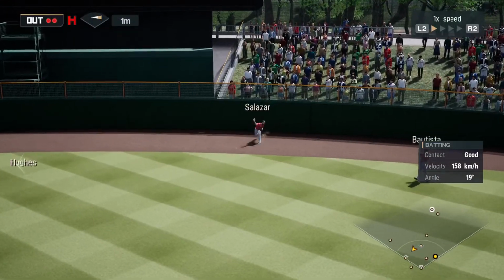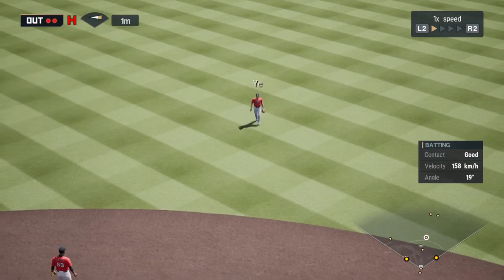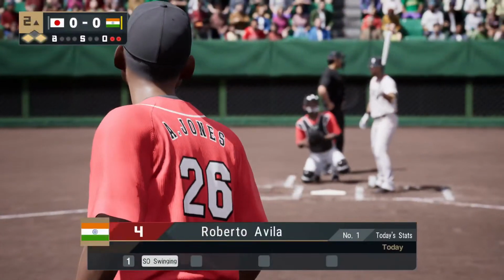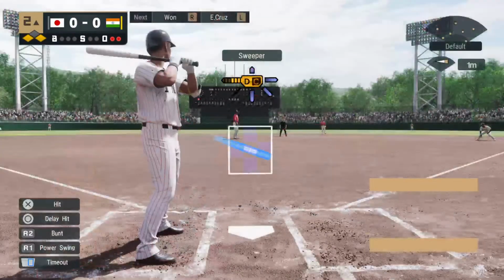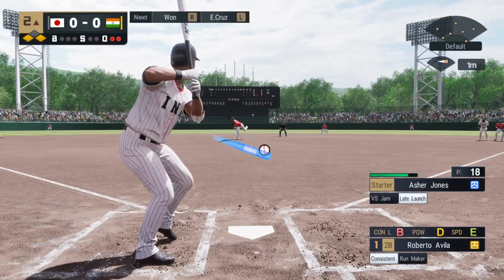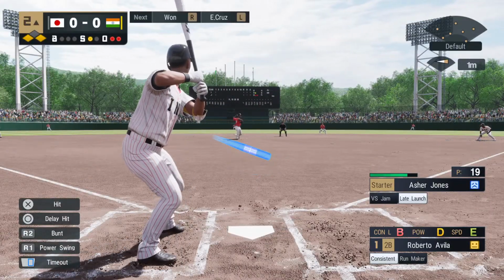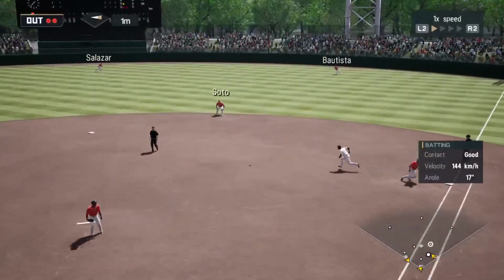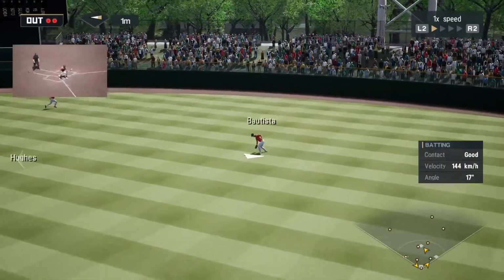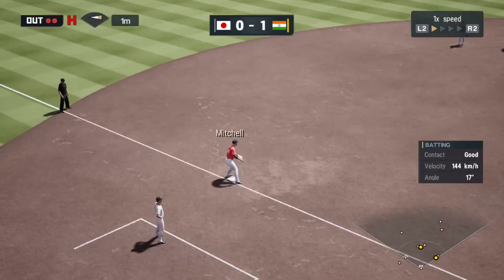The runner from first rounds second going for third. Japan are up against the wall here. 2 out, runners on first and third. We've come full circle to the leadoff man, Roberto Avila. A well-hit pitch, and they'll allow the first lead of the game. Hits this one. It meets the ground in right center. The runner from third makes it home.